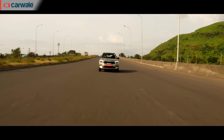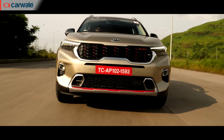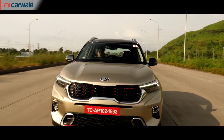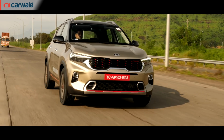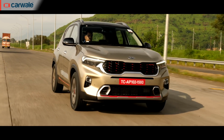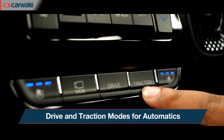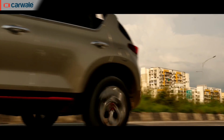Now this engine does not like to be revved too much, and when you do, the 3-cylinder thrum does come into the picture. Instead, one just needs to upshift early and let that torque do all the work. Mid-range in the Sonet is brilliant, and that makes driving it an effortless affair. You also get drive and traction modes, which are reserved for the automatic variants only.